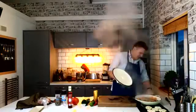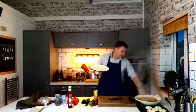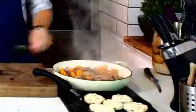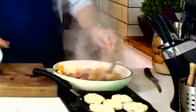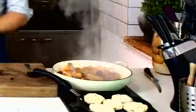So what I'm going to do is take the lid off and I want to really reduce and boil that down. And the reason why we want to do that is we don't want too much liquid, okay? So we'll just keep that going. Boil that ginger beer down to a syrup, so it almost becomes like a glaze.